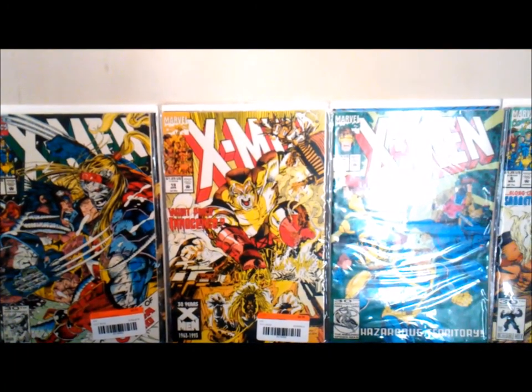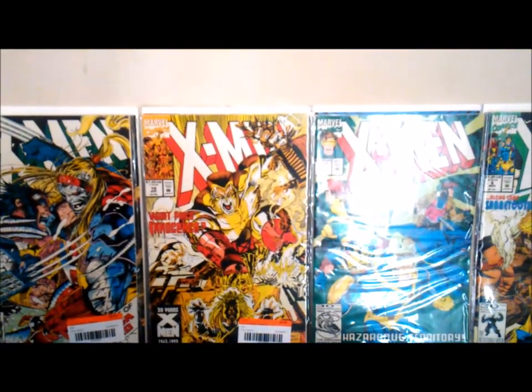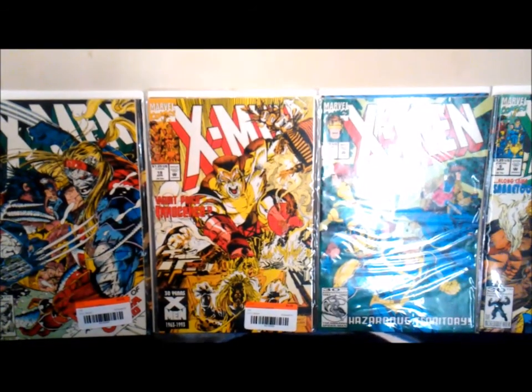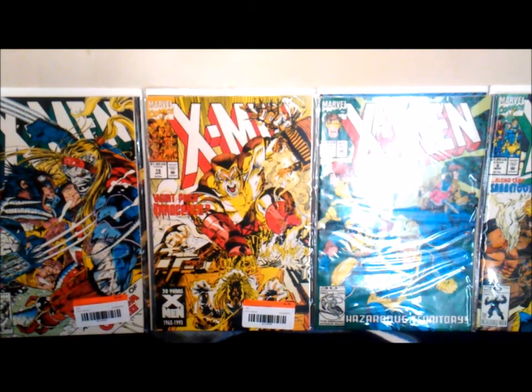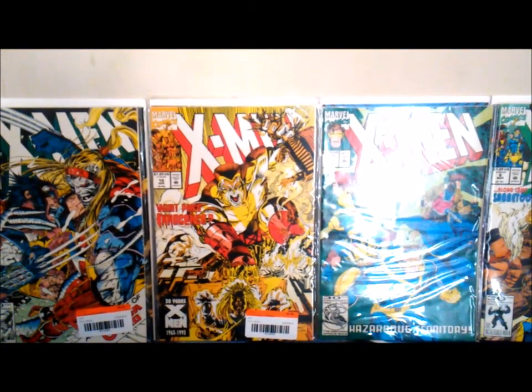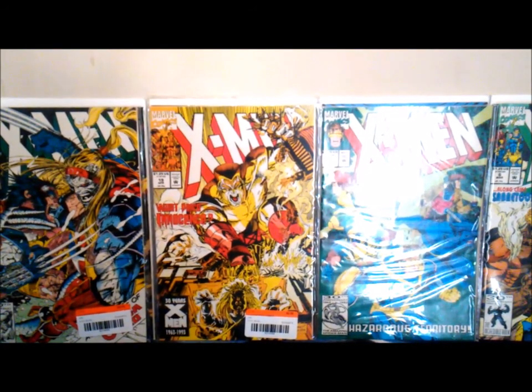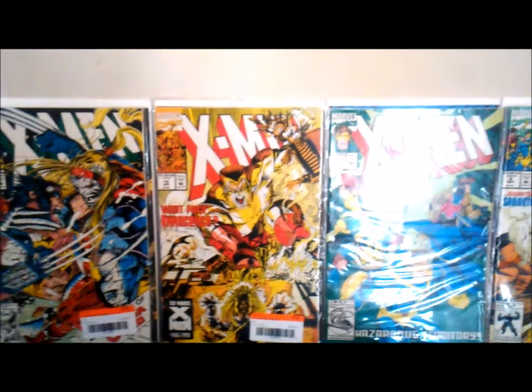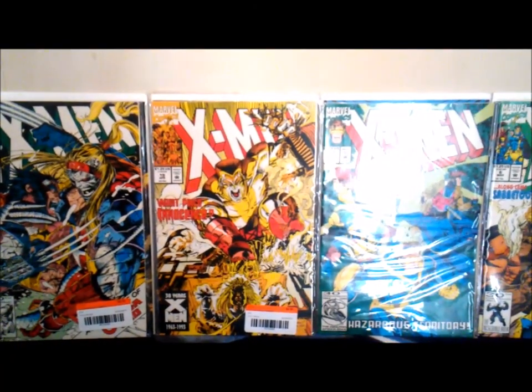X-Men number 19. What Price of Innocence? It looks like Colossus, and that might be Magik. I'm not sure if that's Magik. This is my first time having this in my collection. So I'm beefing up, plugging in the holes and plugging in the gaps. Actually, I should have a complete run of 1 through 50 now. So that is X-Men number 19.